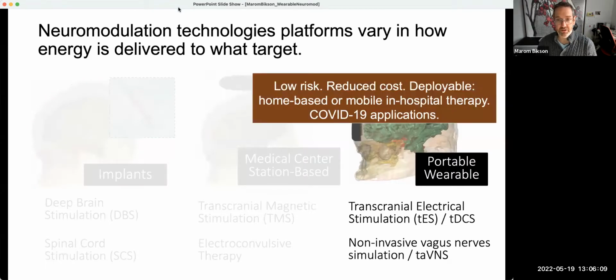So I'm going to be focusing a lot on these. These tend to be low risk, so much so that we will routinely use them in my lab on healthy college students. So right away, you can think about the risk-benefit proposition if it's something you're willing to just stimulate young people with. They do tend to be reduced cost, which always matters. It certainly matters in places unlike the US, where cost is a primary factor limiting care. And as I mentioned before, they're very deployable, both for home-based and for in-hospital use. And I'll be talking about their emerging applications for COVID-19.